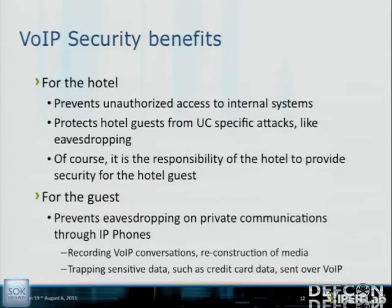For the guests, it prevents eavesdropping on your private communications, like RTP media reconstruction, eavesdropping, and trapping sensitive data. If you look at the SIP INFO method, you can actually trap banking IVR applications if you're calling in to your bank from your hotel guest room.